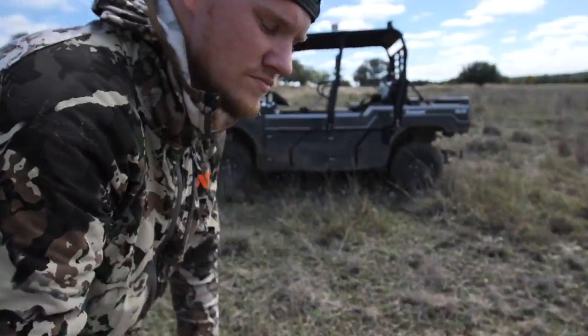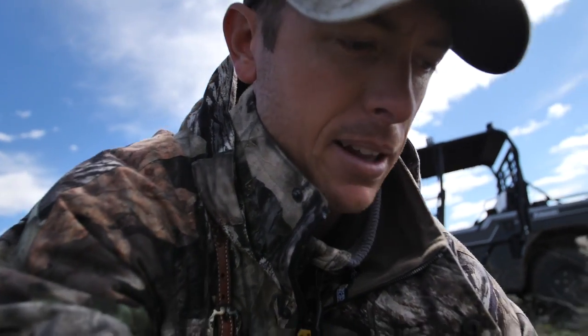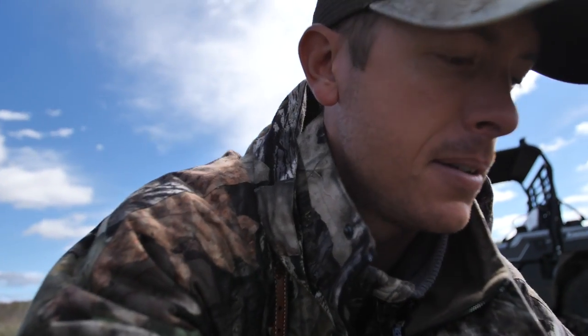Here it is. This is what we need to do right here. Some good old clean black buck doe blood. That's the outlaw I know right there. This is like a rally cap. This is like a real Indian style rally cap right here. Black buck doe, right here.